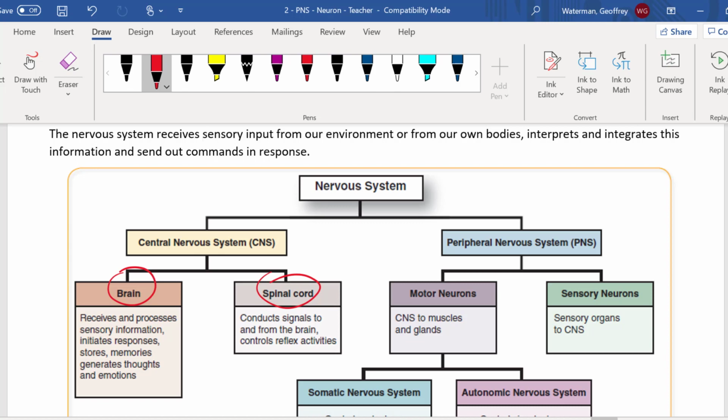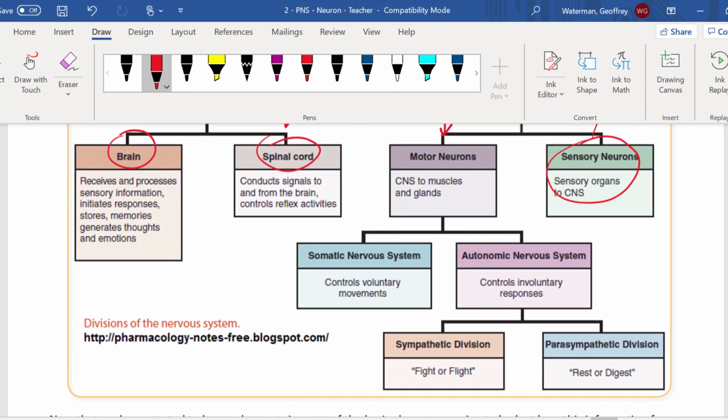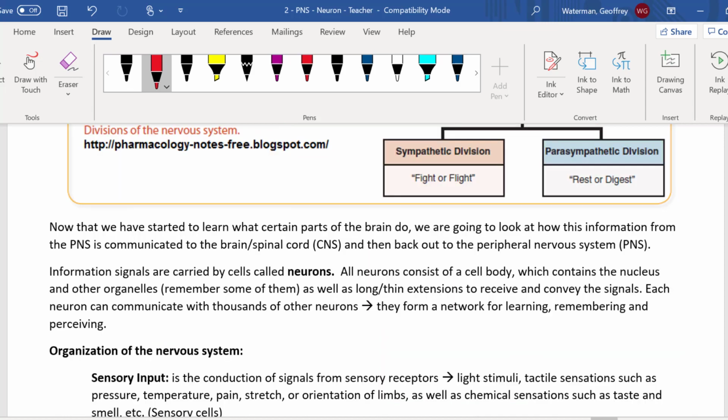response. All right, so today we're going to be looking at sensory neurons and how they send a message to the nervous system, more specifically today, the spinal cord, and then how the spinal cord sends it back to a motor neuron to make something happen. All right? And so that's kind of where we're going today. And eventually, in the next few lessons, we're going to get more into the somatic nervous system, the autonomic, sympathetic, and parasympathetic. Information signals are carried by neurons.